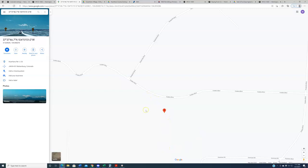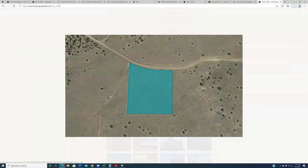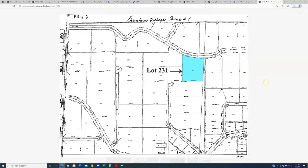And for the record, guys, we don't have the plat outlined here on Google Maps, but if you come back here to the photo gallery, let me direct your attention. We have, as always, the helpful Google Earth overlay to give you a sense of the size, shape, location, and general footprint of this roughly square-shaped property. And of course, we also have the plat map, so you know that we are not just making up random geometric shapes and putting them on land. This is actually what the property looks like out here. This, by the way, is the best plat map we were able to get from Huerfano County, but this is the subject property right here, Lot 231F.